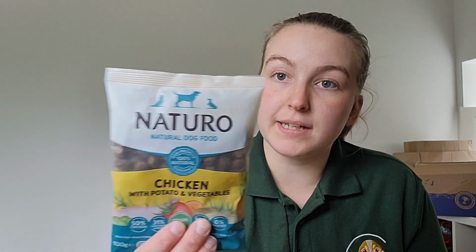Next is some sample packs of Naturo. So this is the chicken with potato and vegetables. This isn't a bad kibble. It's about 50%, is it 70% chicken, so 70% meat. It's quite good, it's very good. My puppy does work for this. We have had sample packs before and he does work for that kibble.